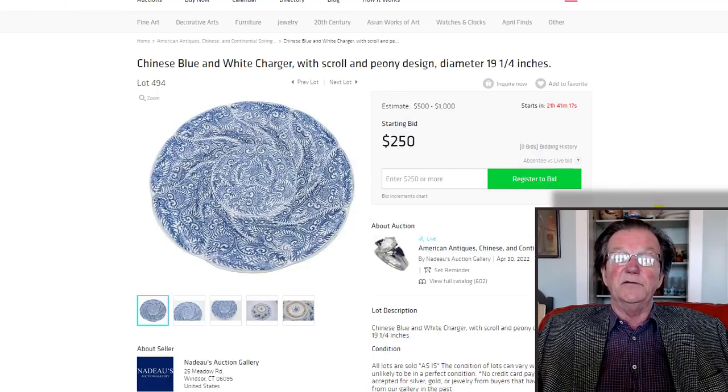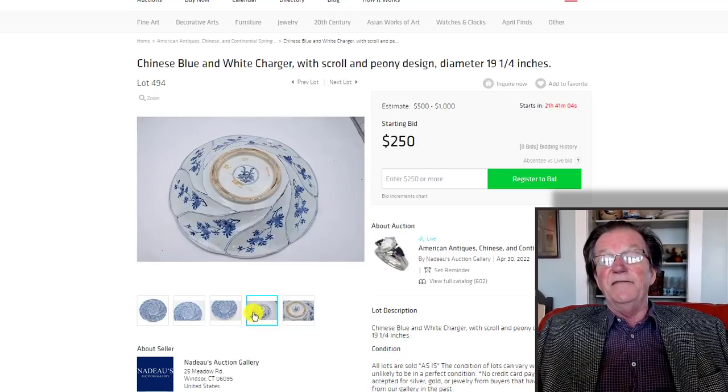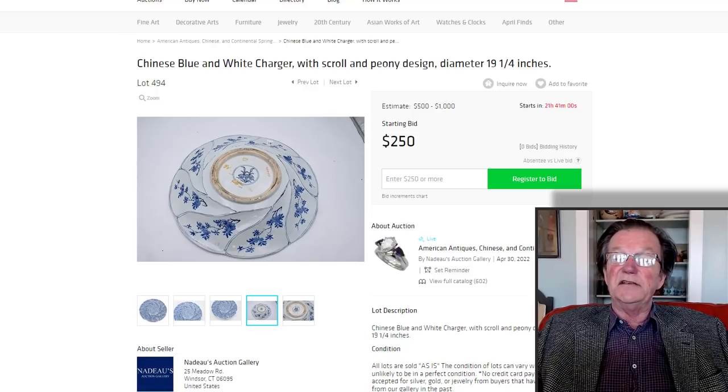Other things that are happening, the NATO sale is taking place tomorrow, and in it is this, we talked about it a couple weeks ago, this massive Kangxi charger, 19 inches in diameter, has got this nice thick heavy foot rim on the back, and this is a molded example, a big one. And it's got an estimate of $500 to $1,000, and it's got 21 hours before the sale starts. And so far, I don't see a lot of bids on it. I suspect it'll do well. Should bring 2,000 or 3,000. We'll see how it does. We'll check back later. All right.